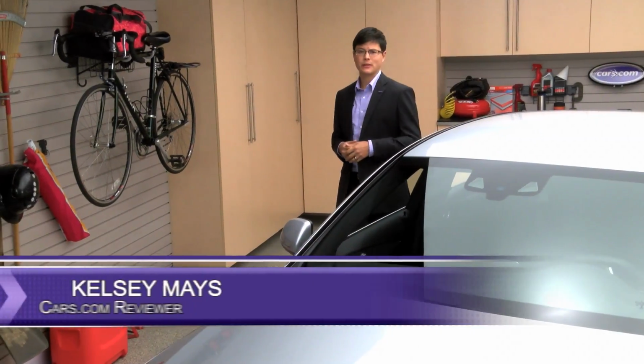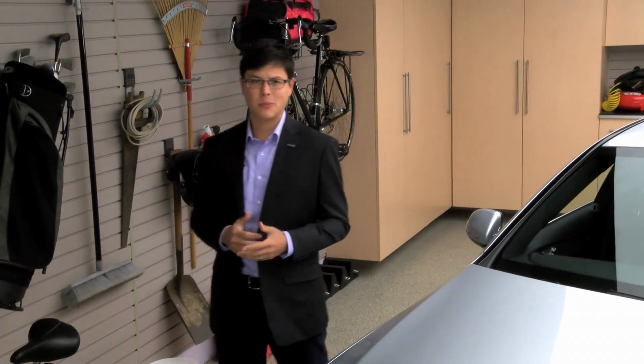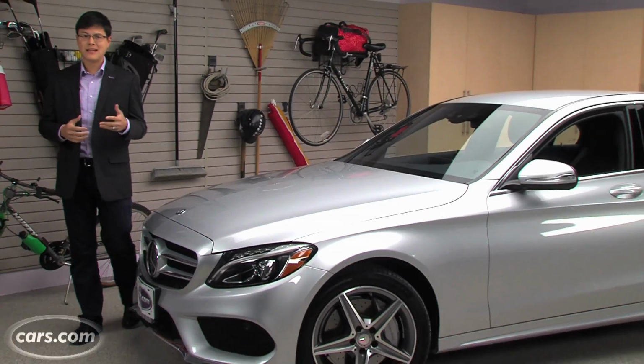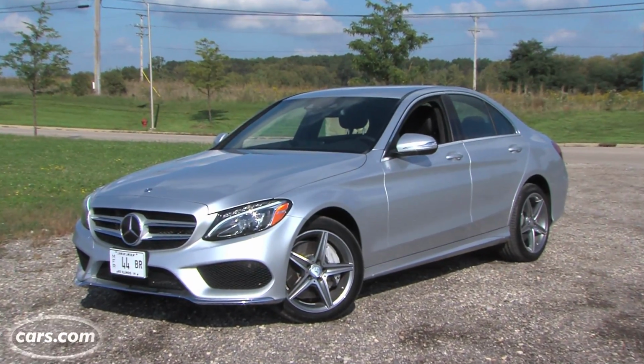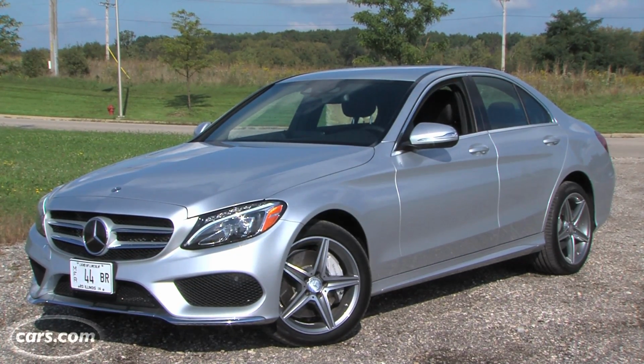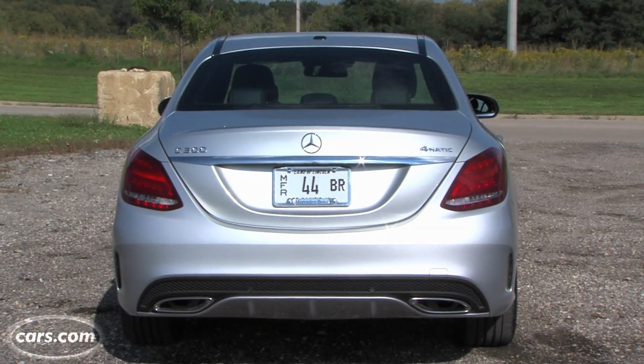About a year and a half ago, the last Mercedes-Benz C-Class stumbled all the way into 6th place in a Cars.com Sport Sedan comparison test. But Mercedes redesigned the C-Class sedan for 2015 and it fixed a whole laundry list of issues. So for luxury car shoppers, let's see if this Benz belongs back on your list.